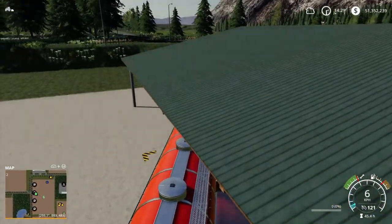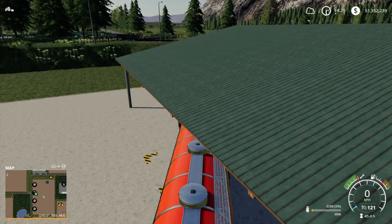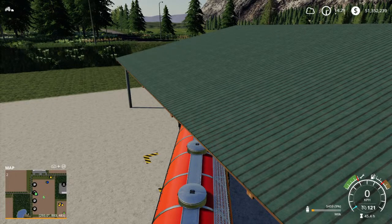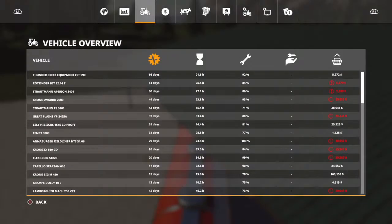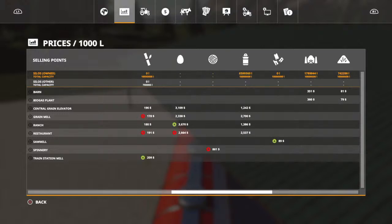Here, we'll start filling up with milk. And if I'm not mistaken, in my silo I should have, yep, 6.5 million liters of milk in the silo.